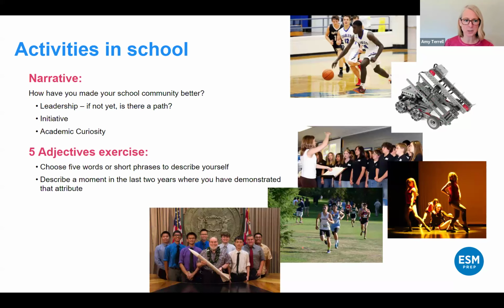A lot of times we talk about leadership as being maybe the president of a club or the captain of a team, but leadership opportunities are absolutely everywhere. And how I like to think about leadership is really just making a positive impact in whatever you do. And that could mean really helping someone get through a class that they're struggling in by tutoring them. That could mean having a really great idea in a club you're involved in and acting on that idea that makes it better for everyone involved.